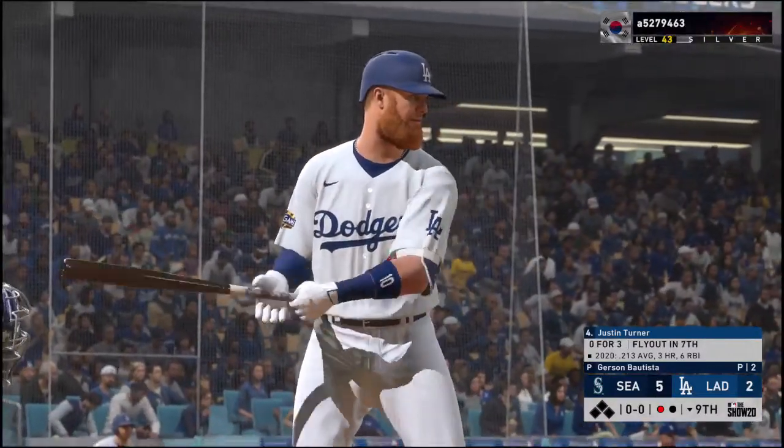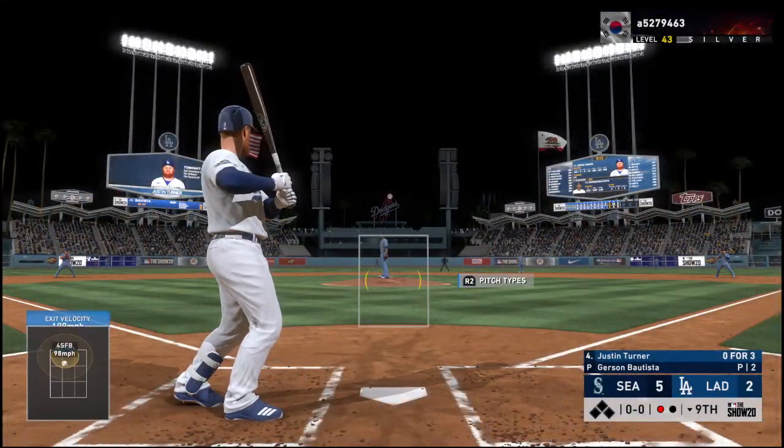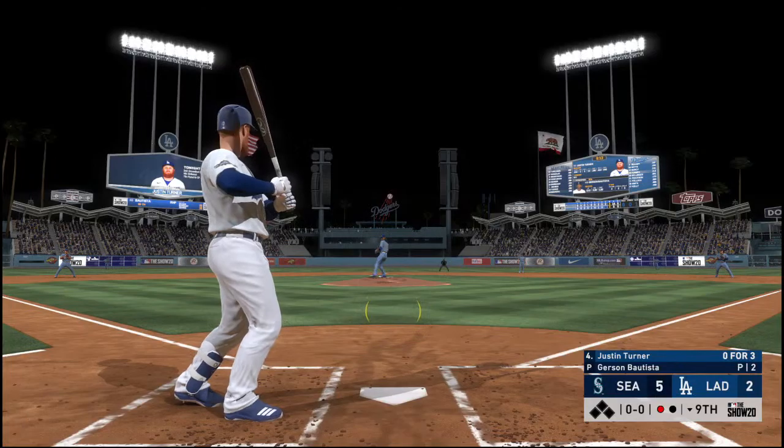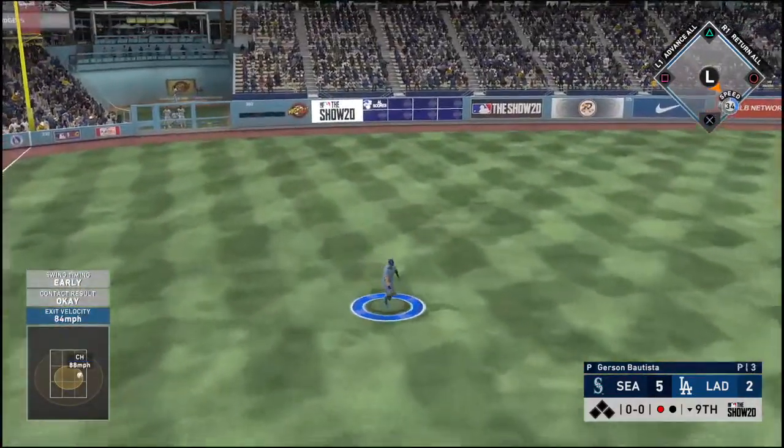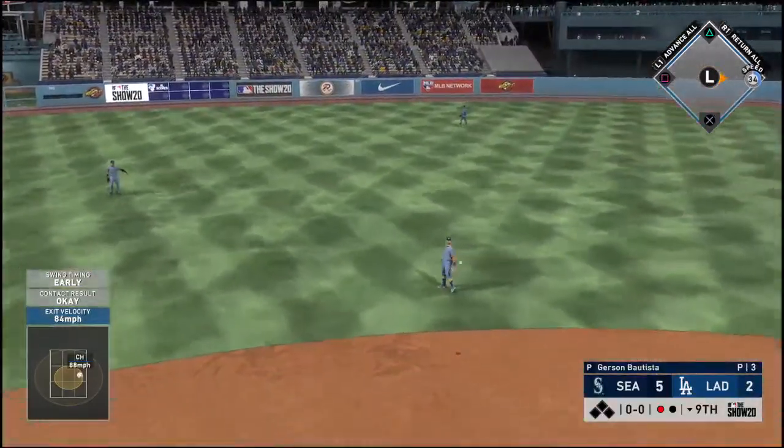One away. Stepping in and ready for another shot, Justin Turner. He's hitless in 3 at-bats to this point. This is line to left, and that finds some outfield grass. It's a base hit.